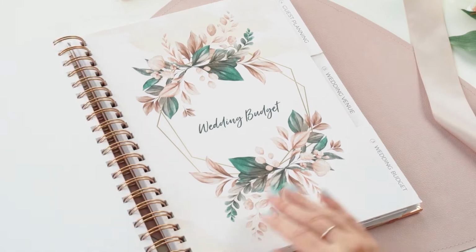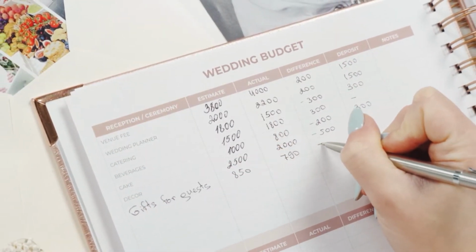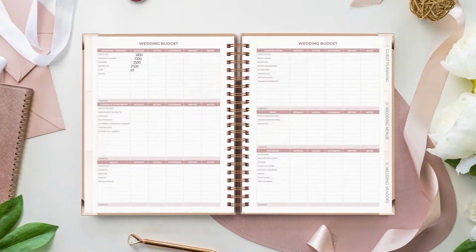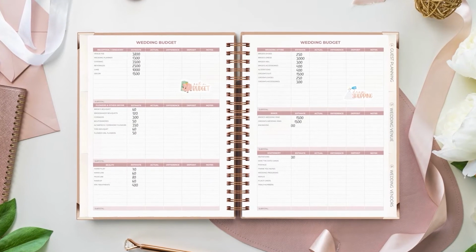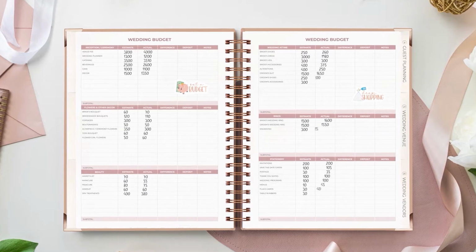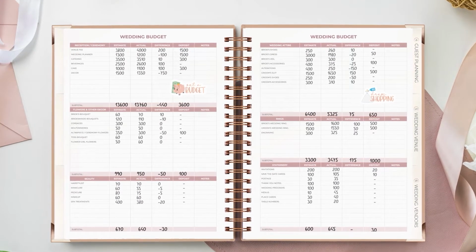Use the budget planning spread to take care of your wedding expenses. Planning your wedding budget in advance will help you estimate how much you need to spend on organizing your ceremony and avoid any unexpected expenses along the way. You can also use these pages to keep track of your actual spending and deposits to ensure you take care of everything without exceeding your total budget.